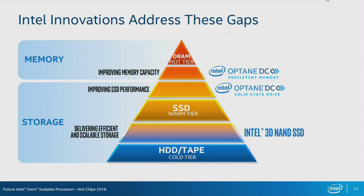So what we are doing with Cascade Lake is bringing that memory device and its capability onto the memory interface itself through this Optane DC persistent memory. So you can attach that device on a memory interface and access it like a normal memory and achieve higher performance, greater capacity at a lower cost than a typical DRAM.